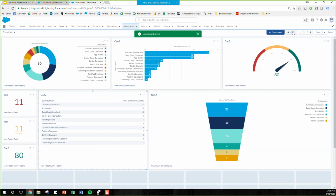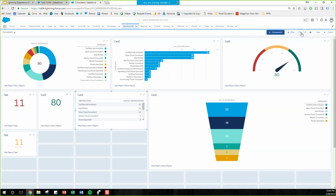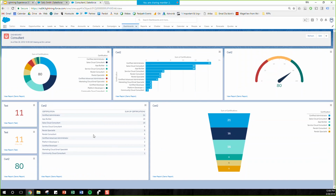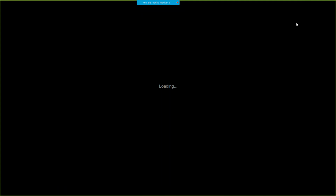As well as you can still apply filters. Another cool thing is you have an undo button. So if you didn't like a step you did, you can easily go between and undo different steps. And then once you're done, just save, and it just goes back to the view of that dashboard. So very easy to manipulate your dashboards. All right, so let's get back into our demo here, or our presentation.